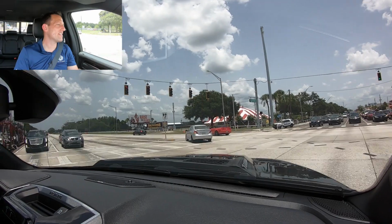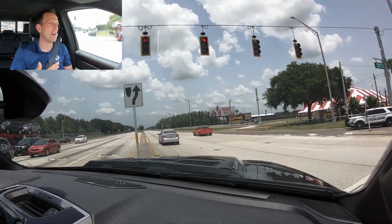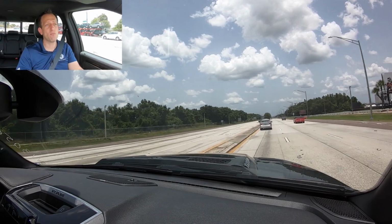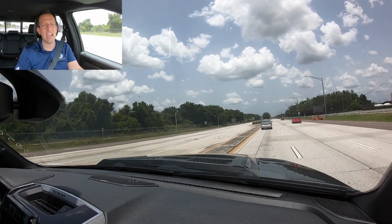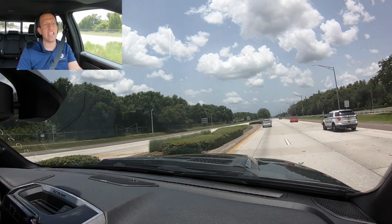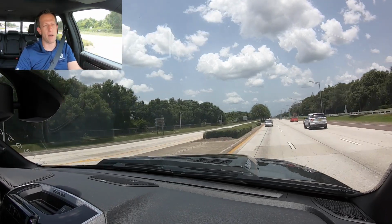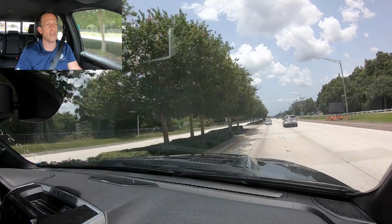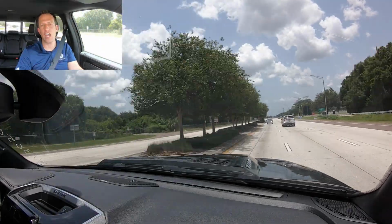All right, guys, one of the things that I really like about this truck is that it's easy to drive when you're in heavy traffic. Very smooth, even over the concrete expansion joints. And I think that's another big key part of this whole truck puzzle, is that with the way the suspension is set up on this Ram truck, it gives you such a nice ride.